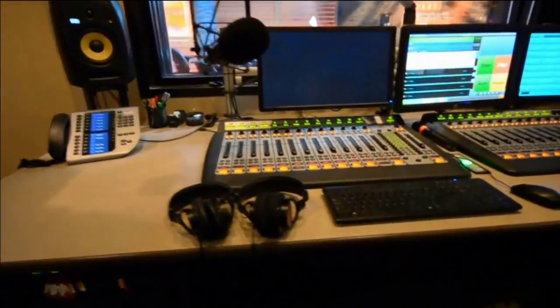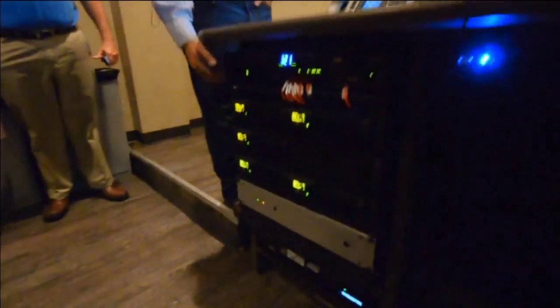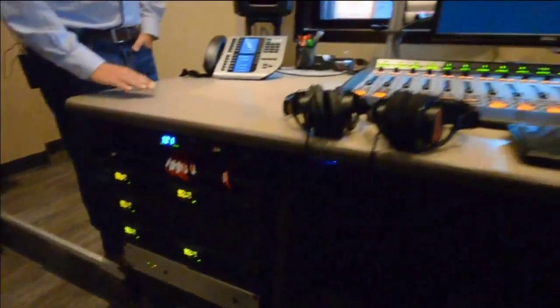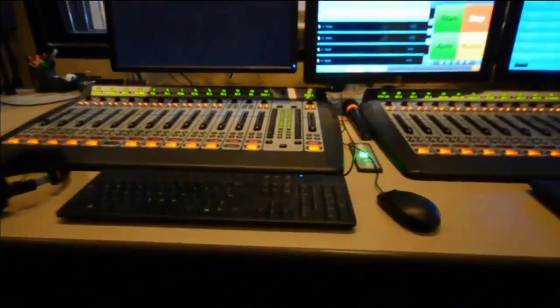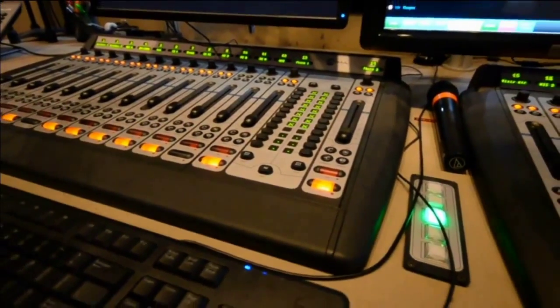We've got nodes in this rack, Cisco routers. We've got a core router back in our tech center. Mic processing over that way. This is the spot where the morning show producer does all of his work, and he runs around like a crazy person, does a great job every day. It's amazing he does everything that he does.